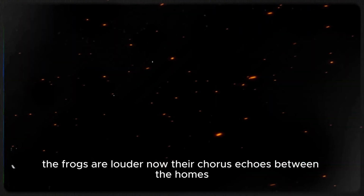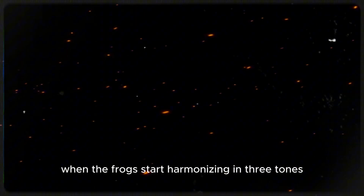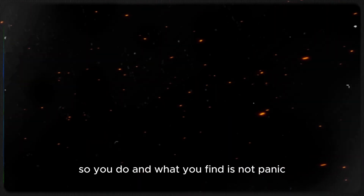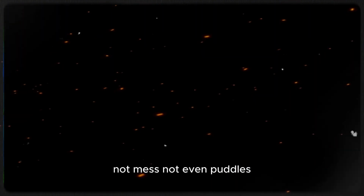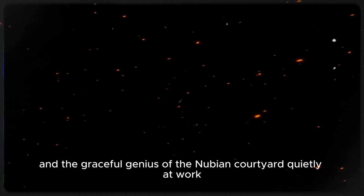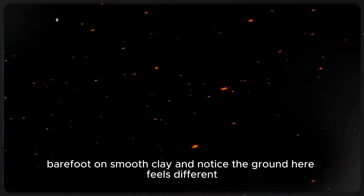The frogs are louder now. Their chorus echoes between the homes like tiny throats full of prophecy. And you've learned by now, when the frogs start harmonizing in 3 tones, it's best to check your courtyard. So you do. And what you find is not panic, not mess, not even puddles, just stillness, and the graceful genius of the Nubian courtyard quietly at work. You step outside, barefoot on smooth clay, and notice the ground here feels different, more porous, more yielding. This isn't decorative, it's deliberate.